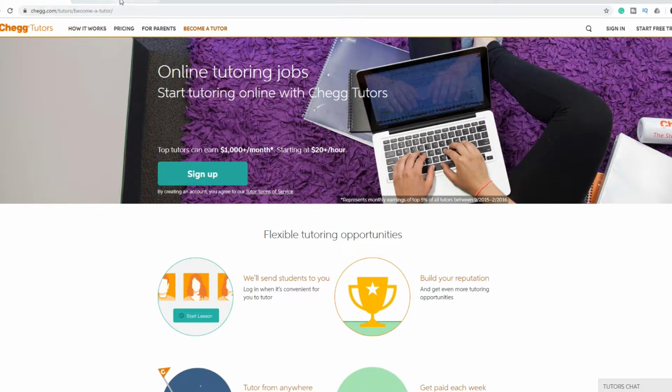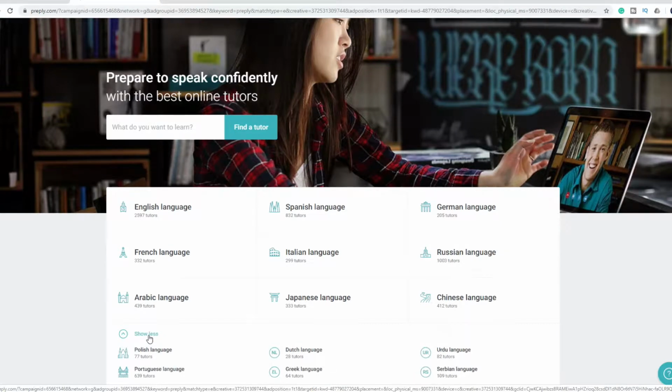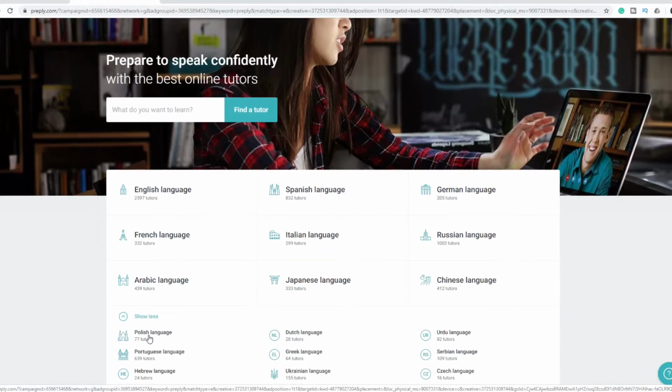Now, another site similar to Shake that I want to show you is Preply.com. You'll be tutoring on this site, but it won't be subject-based. You'll actually be tutoring people in speaking different languages. Here's a list of all the different languages. So, if you're fluent in any of these, you should definitely check this site out.